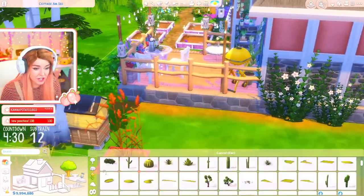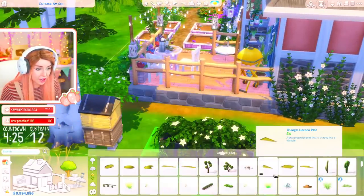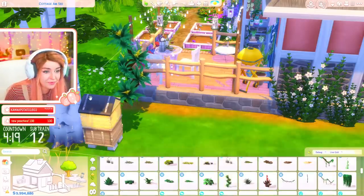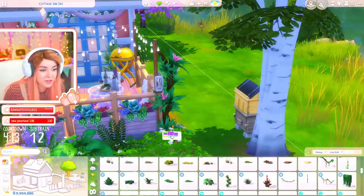Okay, I'm just gonna finish doing the little planties everywhere. And then we will go into Cass. And finish this off once and for all. I like this because it looks like it's growing up the side. Do I get any of the color options?